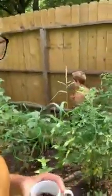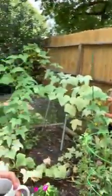I know. Here's Max's garden. His corn is doing well. It's a little short, but we planted late.